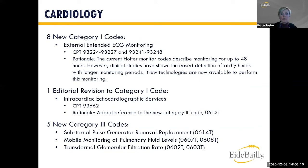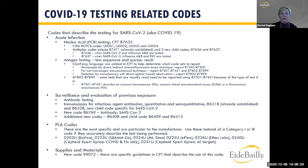The antibody tests are another section within this related to COVID-19, and that is going to test for when a patient has already had the virus, and it's looking for the antibodies that show that they had already had the virus.